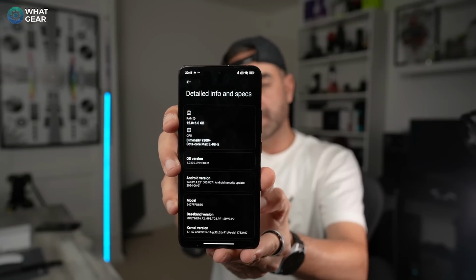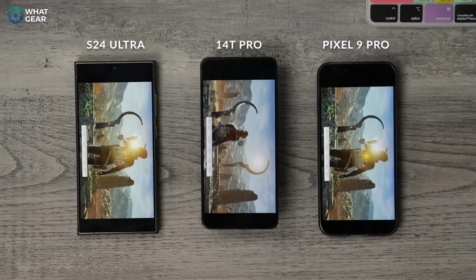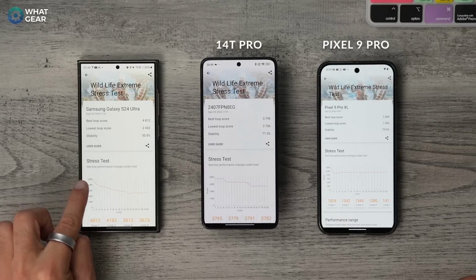And it's all well and good just to talk about it, but let's see how it stacks up in a head-to-head benchmark with the S24 Ultra and the Pixel 9 Pro, which both rock different flagship chips. So here are the results of that.